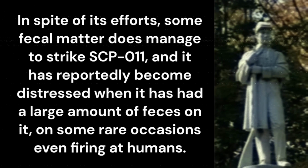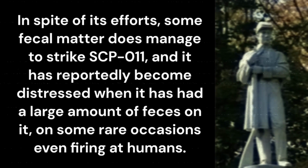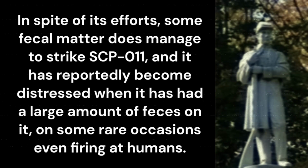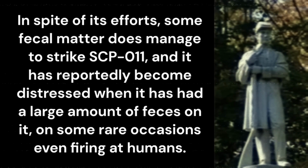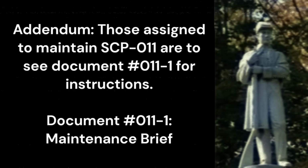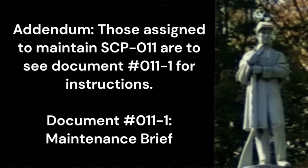In spite of its efforts, some fecal matter does manage to strike SCP-011, and it has reportedly become distressed when it has a large amount of feces on it, on some rare occasions even firing at humans. Those assigned to maintain SCP-011 are to see document 011-1 for instructions.